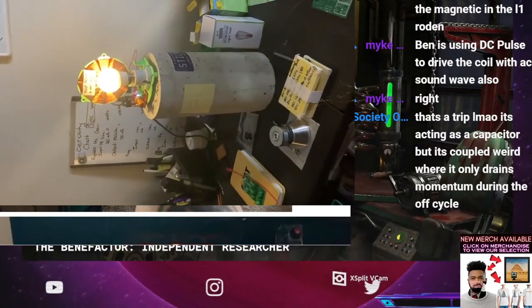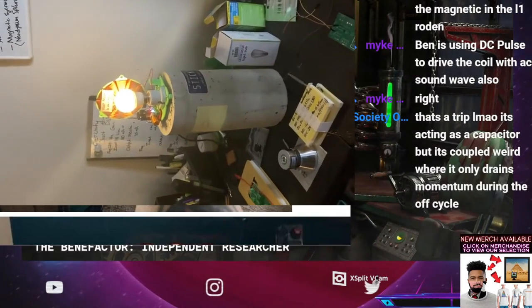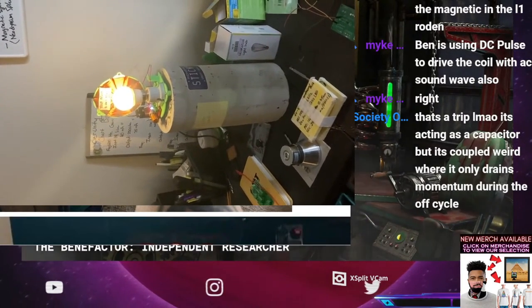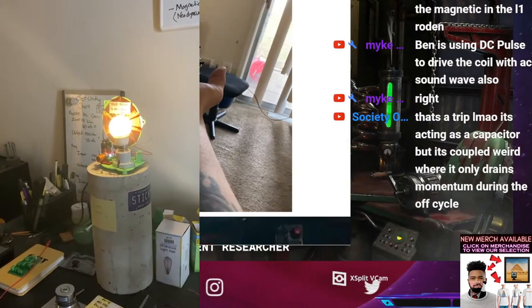Okay, here's the MJ21194 transistor at 400 milliamps, or approximately what the other limit was. We'll compare brightness and decay rate.